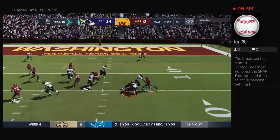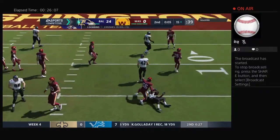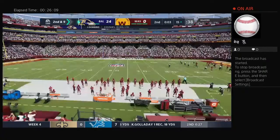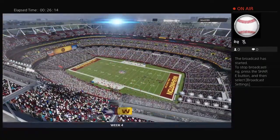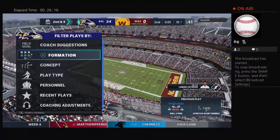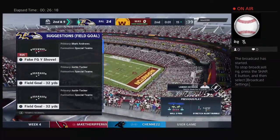On 1st and 10, it's Dobbins. And it's Reuben Foster in on the tackle. On the carry for Baltimore. And with just 1 second remaining in the first half, they'll call the timeout. Gain of a yard. Brings up 2nd and 9.